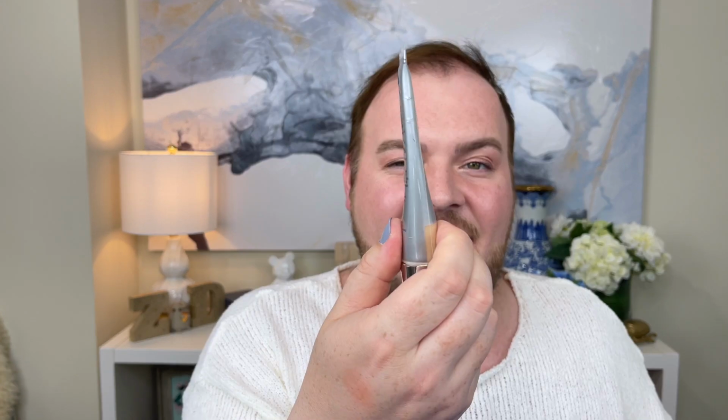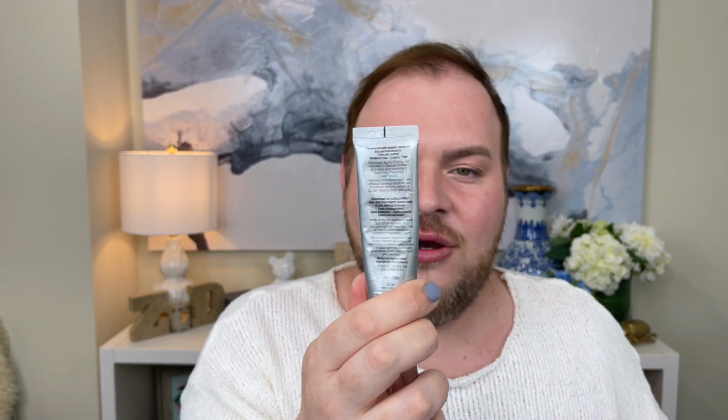I have a bottle of the IT Cosmetics Your Skin But Better CC+ Cream. This is in shade Fair. I've got about a quarter left. This just expired. I had it too long. Shade Fair is too light, too yellow. It makes me look very sickly, so I just didn't use it.